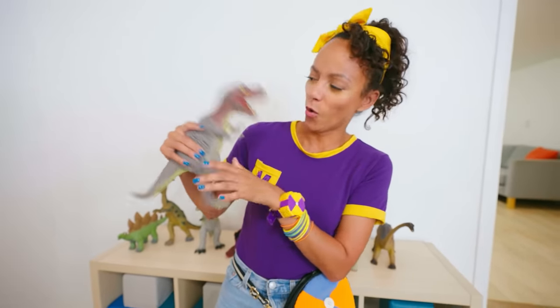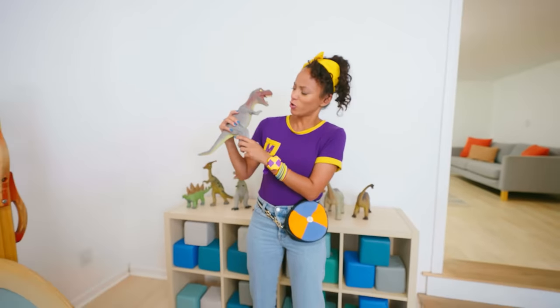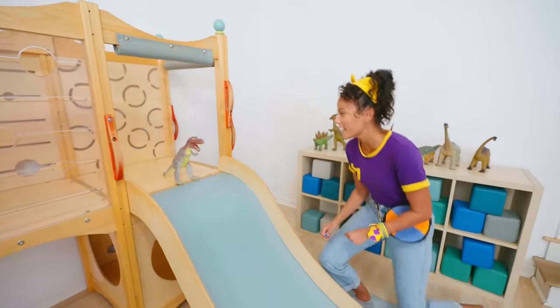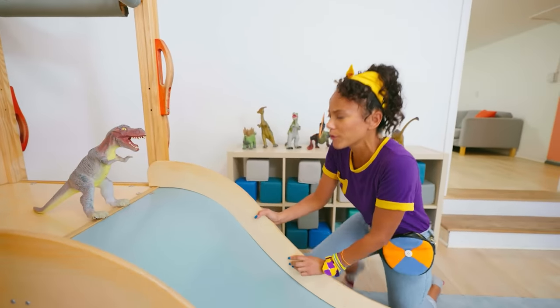Hi, Meekah. Hey, T-Rex, how are you? I'm fine. I want to go down the slide. Oh, you have to ask nicely. Can I go down the slide, please? Oh, sure. Here we go. All right, are you ready? Three, two, one. What's wrong?